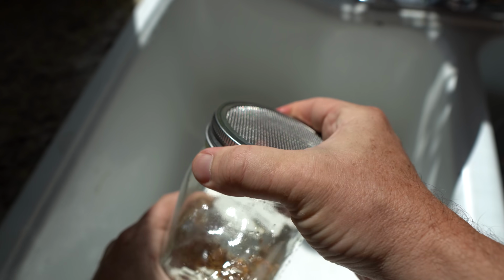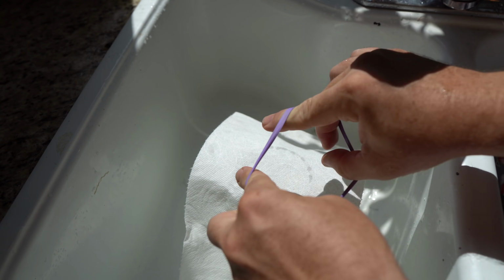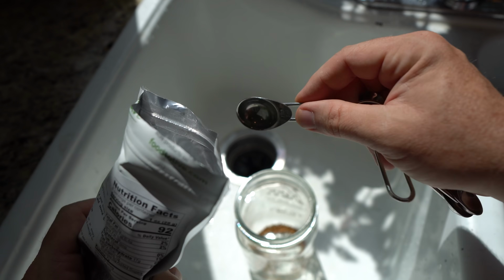I use a simple sprouting lid for a jar. I also use a larger screen container. You can simply use a mason jar with a paper towel rubber banded to the top. It's so easy. Just soak a teaspoon or 2 of the seeds overnight.